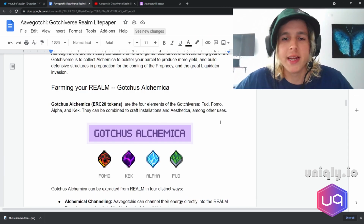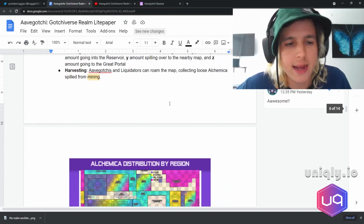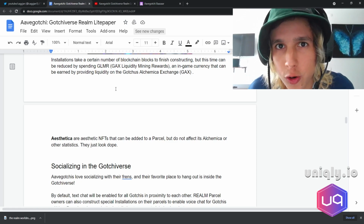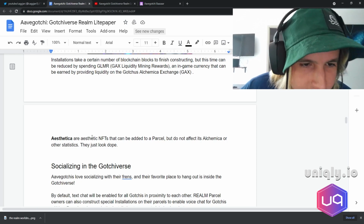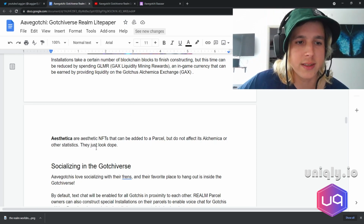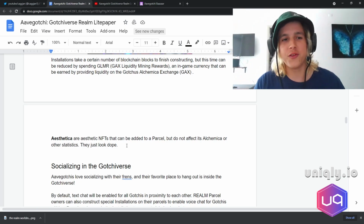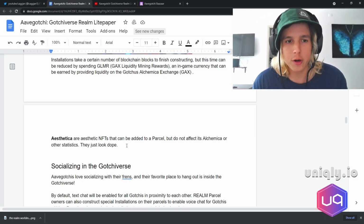and earn this Glamour as well. Now, on the same note with Alchemica, you can actually craft Aesthetica. Aesthetica is basically a skin for your parcel. So on that same note, you can actually do many things within this world. You can literally be the go-to person for Aesthetica NFTs. These are NFTs that can be added to a parcel but do not affect its Alchemica or other statistics. They just look dope. So even that, you can just be like the guy, or the woman, to go to for these NFTs that look dope. You can literally be a farmer of these NFTs.